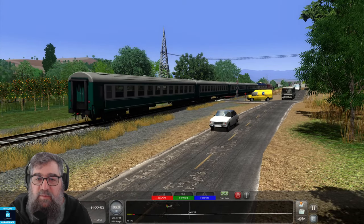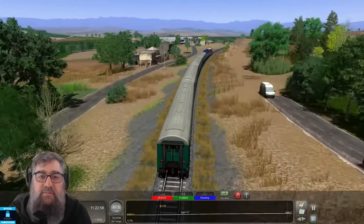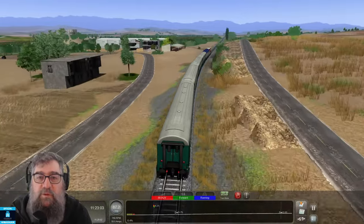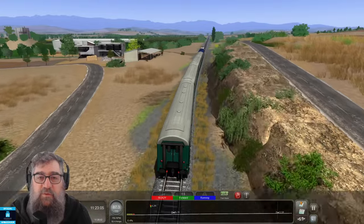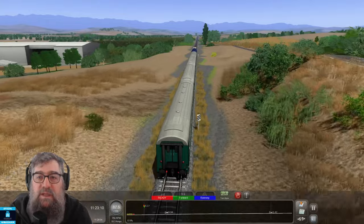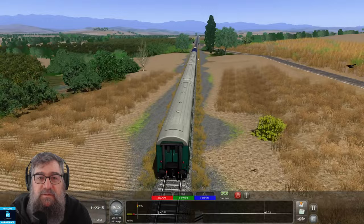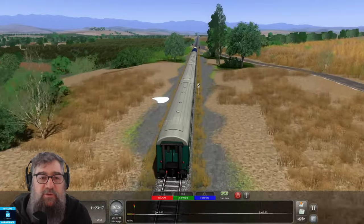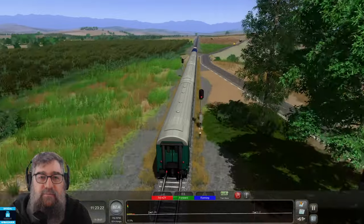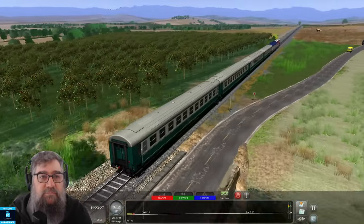There's a lot of new assets being made for this route. Lots and lots of them. And the cool thing about lots of new assets for this route is it's lots of new assets for people to build other regional routes around this area, which will be amazing. This feels like Train Sim World, drawing in the grass as you go past it. More oranges?